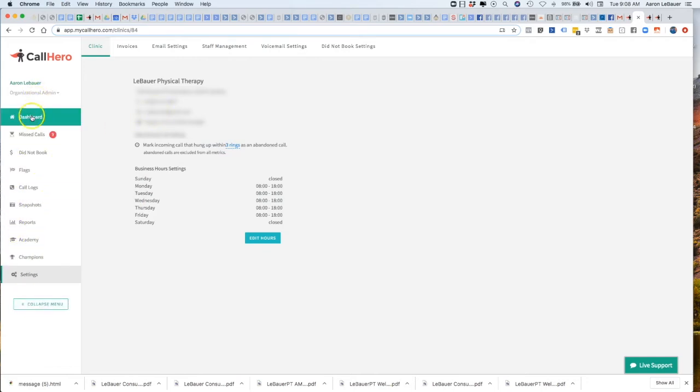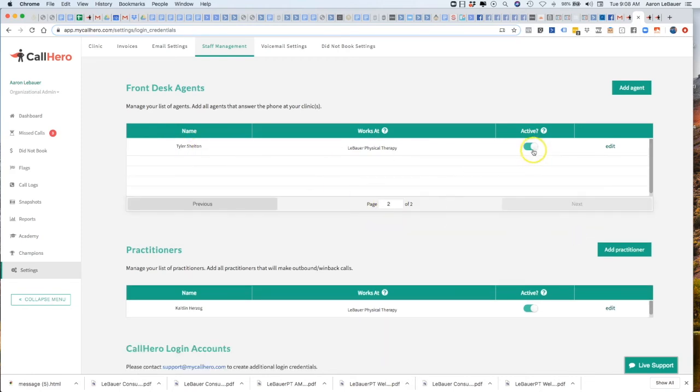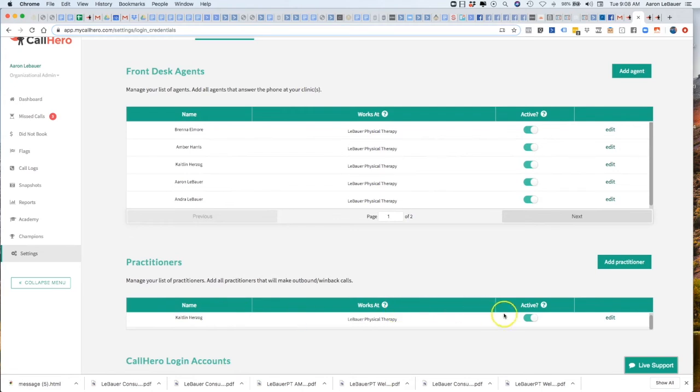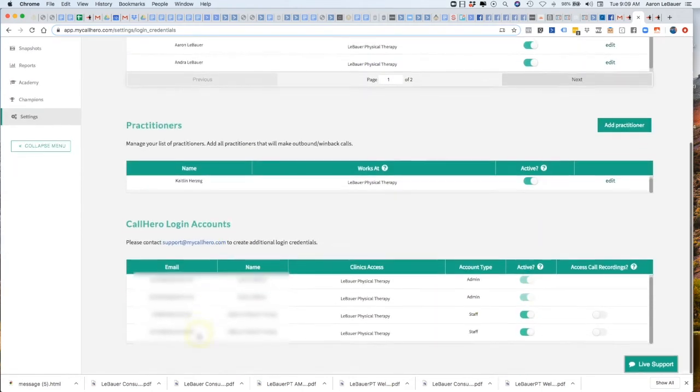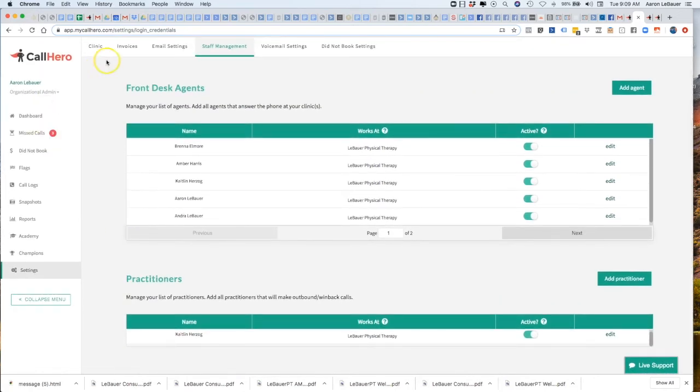And then each person, staff management, each person on staff has a separate login where they can log in and see things, they don't get to see as much as I do. Let's see, I can have different people in here active. Tyler is no longer active, so I'll unactivate him because he was my Cash PT resident. And I have people listed as practitioners, the different login accounts, etc.